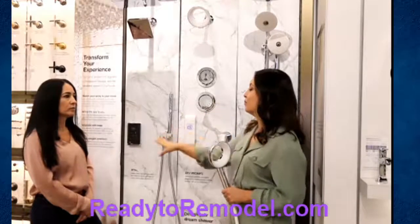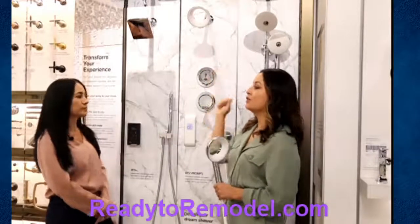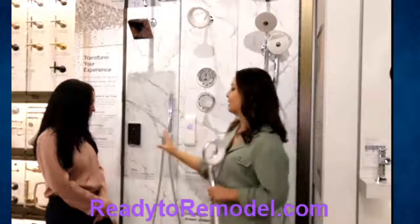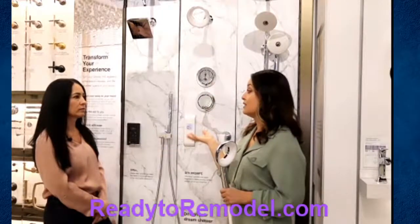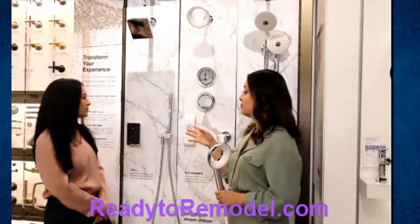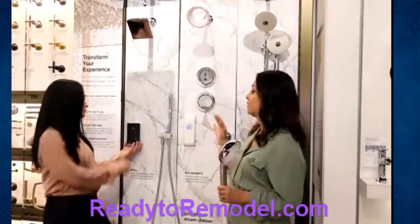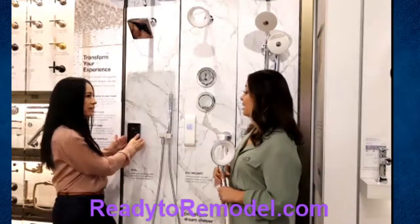So the client from here is able to add speakers. You're able to add maybe a rain head shower head, and everything is going to be connected with the DTV. The cool thing about this is that you're able to have up to 6 different items in there. There are a couple of options, but the nice thing is you're able to have 6 different options in your shower. Does this come off or just stay? No, it stays.